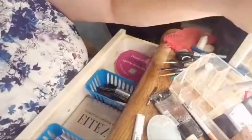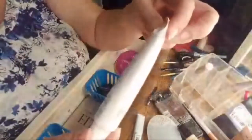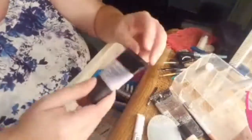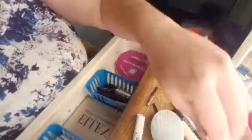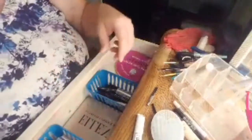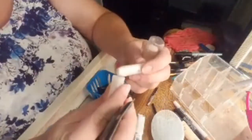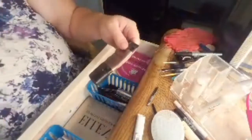This is my favorite BB cream, and it has a little hole in the top of it so it stays out so it doesn't get terribly messy. Primer goes into primer bin, and another mascara goes into mascara bin. This is actually probably why I don't have both, because I don't need both of these out right now. We got rid of quite a bit, so I think we can keep both of them out. That is going into the primer bin. Another mascara.